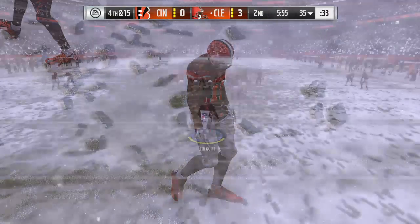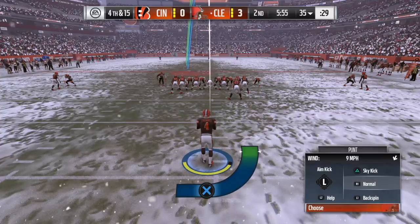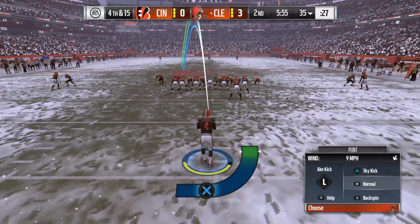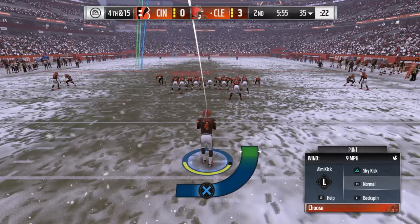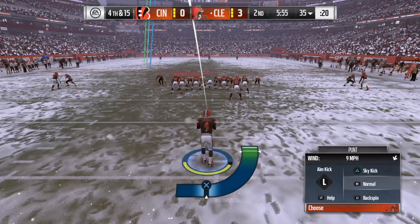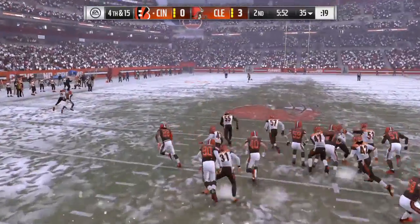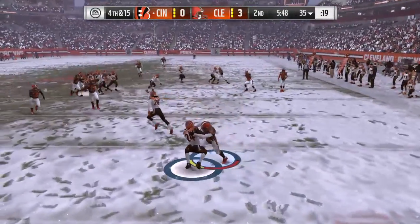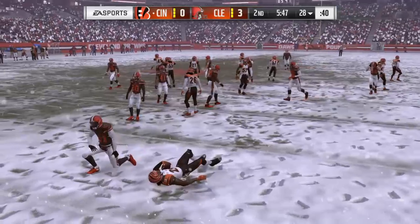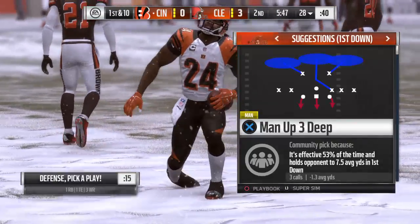And when all else fails as a defender, when you're not there in the coverage, your best friend is exactly what we saw there. A big play shot taken by the offense. Unfortunately, it ended in a big drop. And he'll get this away into the icy winter air. 35 yards that time on the punt, and the Bengals take possession.